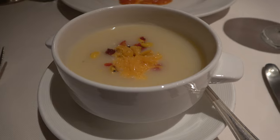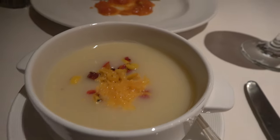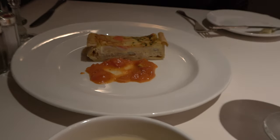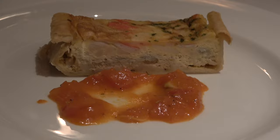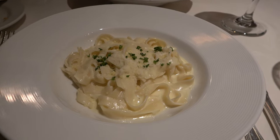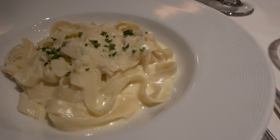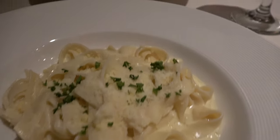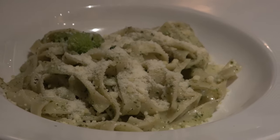Our first course has arrived. I got the baked potato and bacon soup, which seems right up my alley. Molly went a little weird. She got a crab quiche. The next course has arrived, and we both opted for a small order of the pasta course. So I got a fettuccine alfredo, and Molly got a pesto with chicken and veggies and that kind of thing.